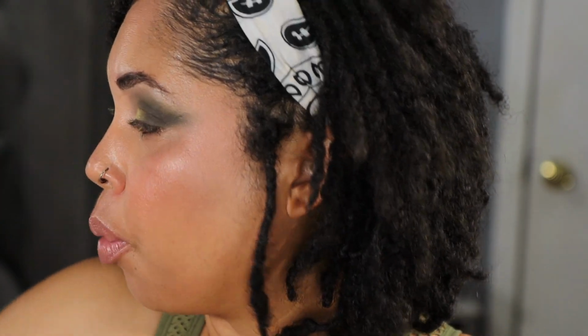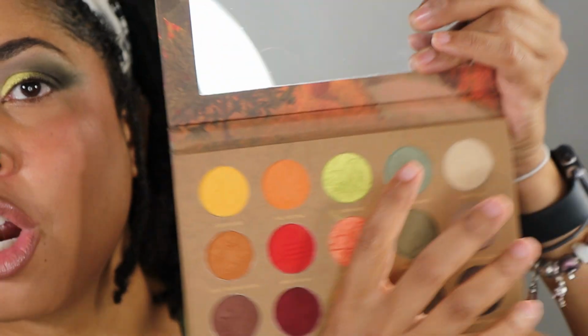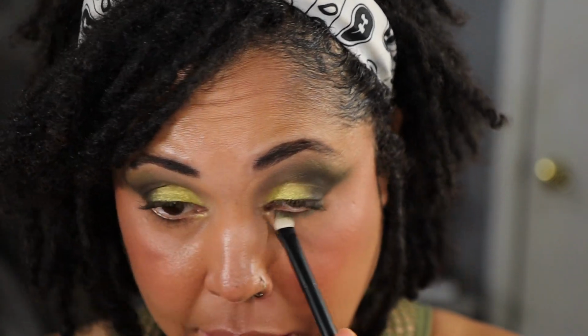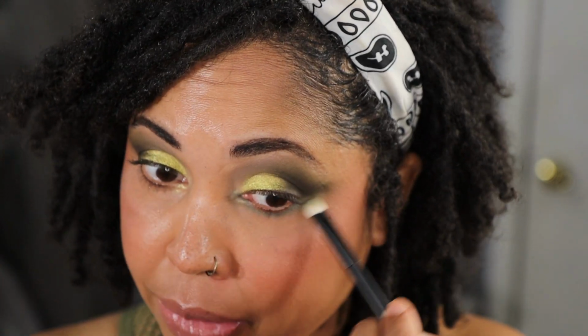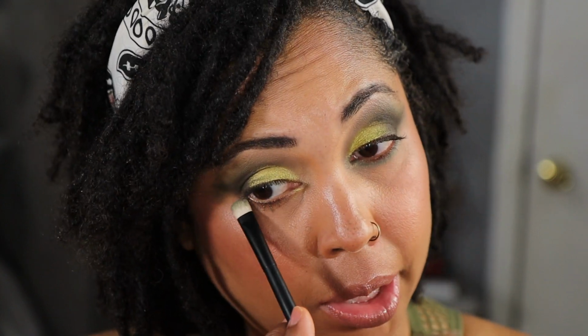All right, now I'm going to take a brush, which one is this? 02. And let's go into Farmer's Market and put that underneath the lower lash line. All of these are kind of merging together, not necessarily into one shade. I can see that this is brighter though. So I like that. This is really pretty. Oh my gosh.